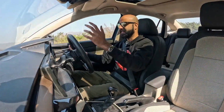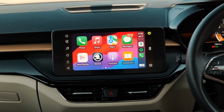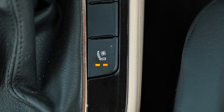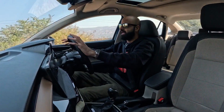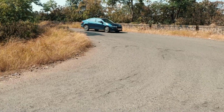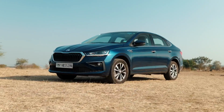As for creature comforts, the car that I had was pretty much like what we had on the Kushaq. So you had the screen, you had the wireless connectivity, you have the ventilated seats, and that was more than enough to keep me happy. But I think what I love the most about the Slavia was its shape. It is a Skoda sedan, and I love them.